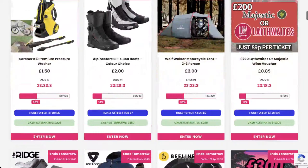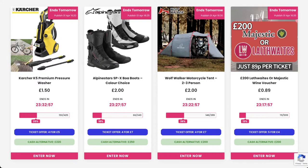Then we've got the Karcher K5 Premium Washer. There's some beautiful Alpinestars SPX Boa boots. We've got the Wolf Walker. This is the 2-3 person tent, and as you can see, you can store your motorbike in there as well. We've then got the £200 wine voucher. Obviously, if you wanted just £200, you could take that, but we know you like a wine. So we put it for Majestic or Laithwaites, depending where you're from, I guess.